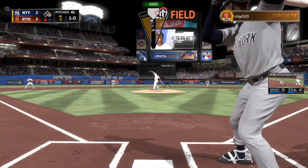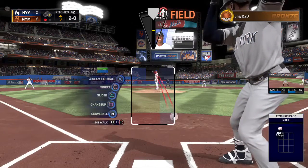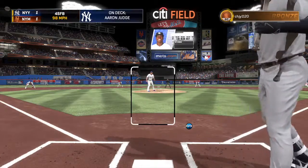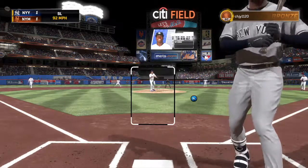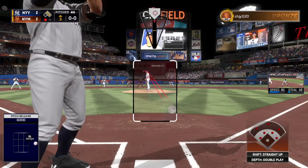Now a check swing, but he holds up in time. Ball 1. Up top, it's 2-0. Here he comes on 2-0. Too tight with that one. 3-0. Aaron Judge is on deck. And that misses, ball 4. So it's first and second now with only one away.